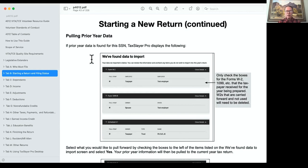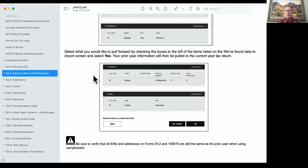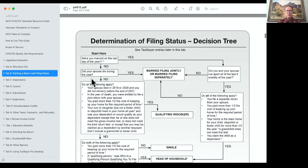And if we respond yes, then it brings that information forward and I don't have to retype everything. Now, the tricky part is, what if they moved? You have to go back in and fix the old address with the new address, et cetera. So that's one of the things that we want to double check. And oh, you're right, Jim.